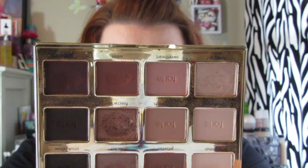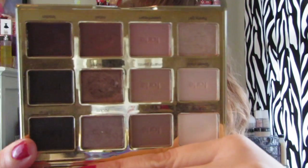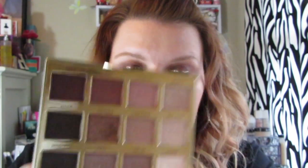Anyways, so sticking with palettes, something that I have mentioned many times, and it has traveled with me all year, and anywhere I go I take it. It is beautiful, and it is the Charlotte in Bloom palette, and you can see that it is beat up and crumbling and falling apart, but it is one of my favorite palettes ever. It's one that I will repurchase. Love that palette.